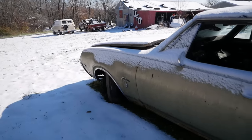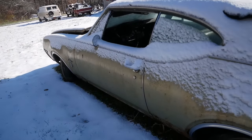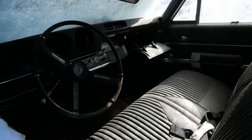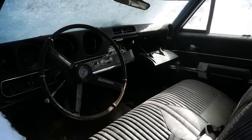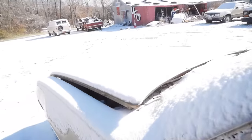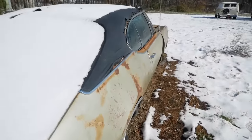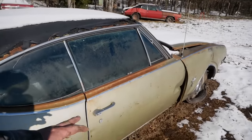I picked them up for 500 bucks each, and they're rough, very rough, clearly. So I think this one is pretty decent. It's a 68 Cutlass, bench seat car, column shift, nothing fancy, but it's in pretty okay shape. Never mind the frame that's AWOL, but I think this one could be a car.